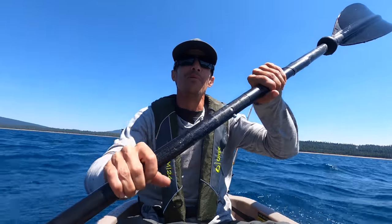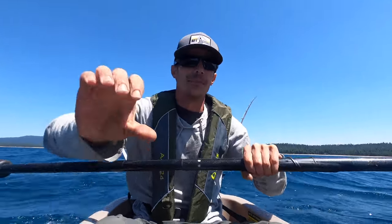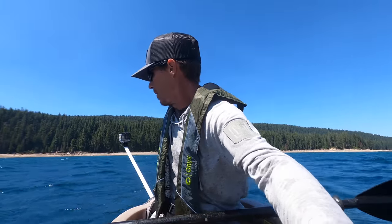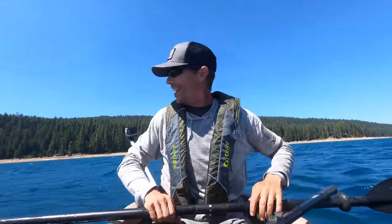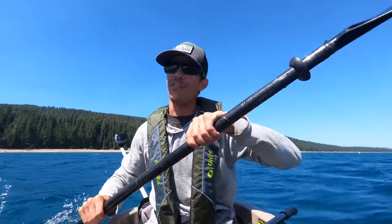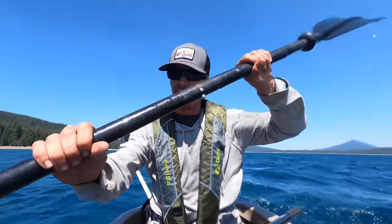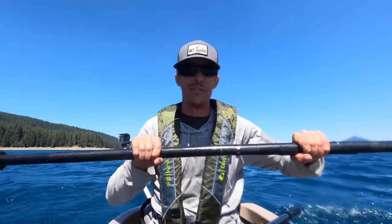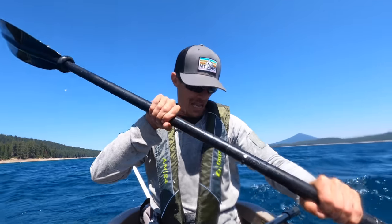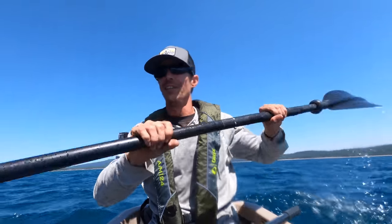I want to flip a fish on here. When I decided to reel in my stuff, I realized that it had a little kokanee on there. So it actually just fell off, and considering it's floating, I have no clue how long this little fish was on.